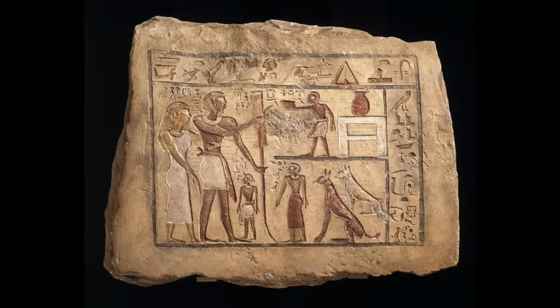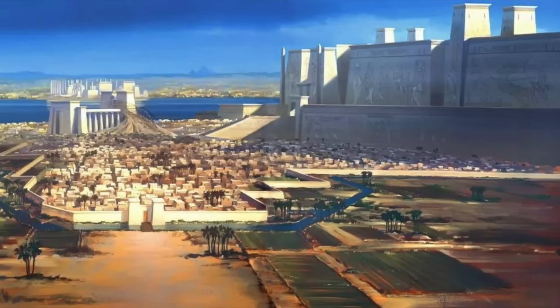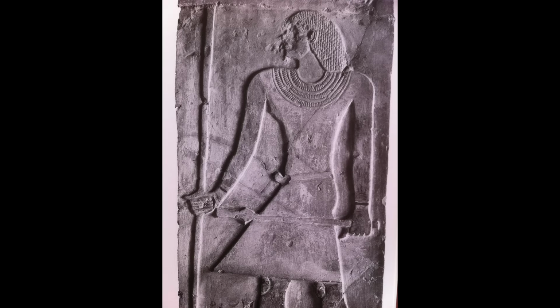The chaotic First Intermediate Period was caused by the provinces and their rulers, known as nomarchs, becoming more autonomous at the end of the Old Kingdom, to the point where the pharaoh in Memphis was hardly anything more than a figurehead. And Ankhtifi was one of these nomarchs, controlling 3 nomes in Upper Egypt.